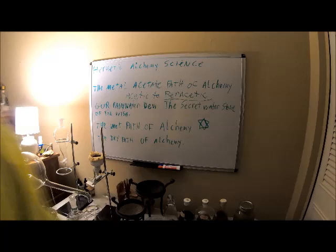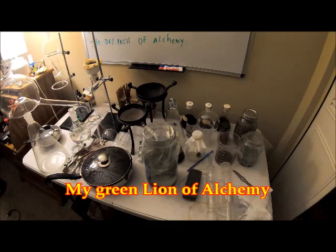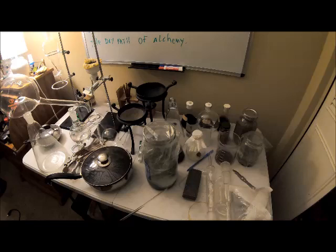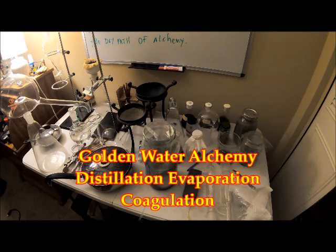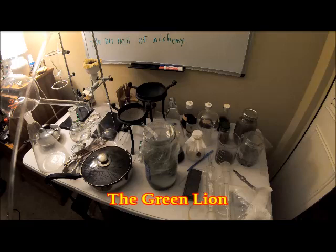Now, as far as the green lion in alchemy is concerned, if you read the writings of Paracelsus, he says, taking all that vinegar being colored yellow. When this yellow golden water is distilled, which is another word for evaporation, which is leading to coagulation. And when the yellow liquid is coagulated, it reveals the green acetate that you see in my books and videos that we call the green lion, not for consumption. Do not try this at home.